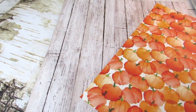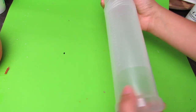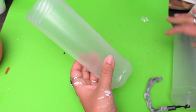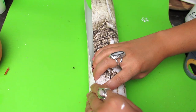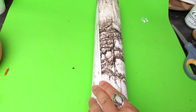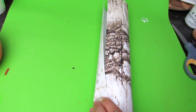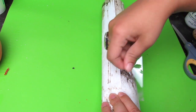In our last project, I'm going to use one of these pieces of scrapbook paper and this retractable container I got forever ago from Dollar Tree. I'm going to make this into just a tall, kind of slender vase. So super simple. You're just going to cut to size the scrapbook paper that you want to use. And once I trimmed that, I did not trim the top. I let the top go over where the vase actually ends.